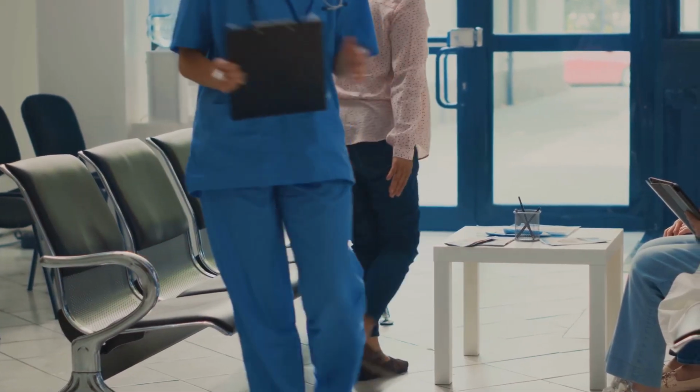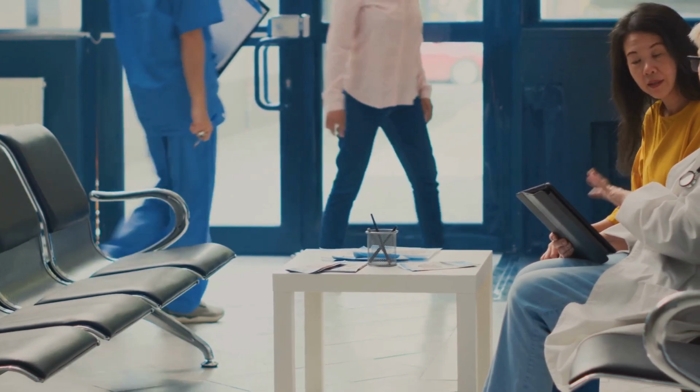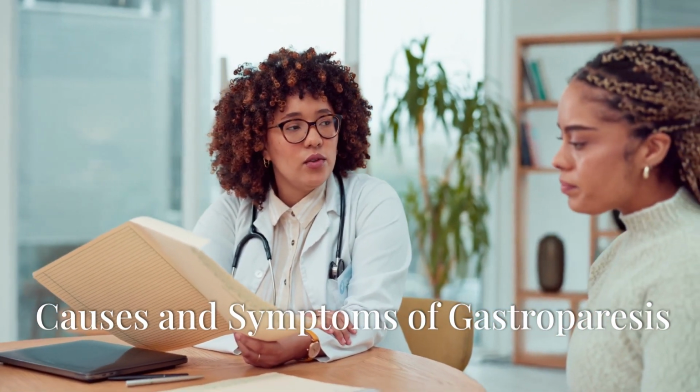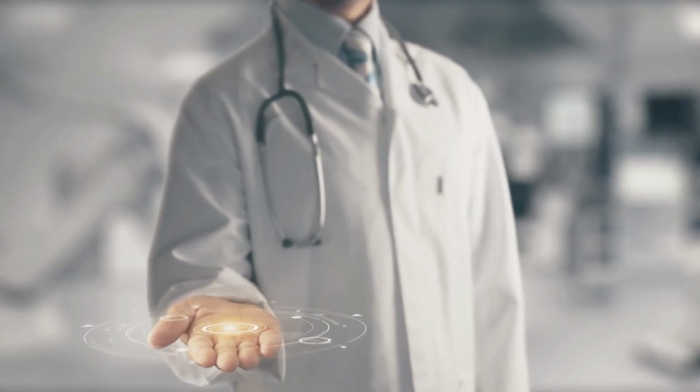Gastroparesis is a relatively common condition affecting millions of people. There are several reasons why someone might develop gastroparesis. Sometimes doctors can't find a specific cause. This is called idiopathic gastroparesis.